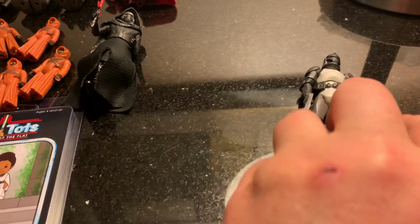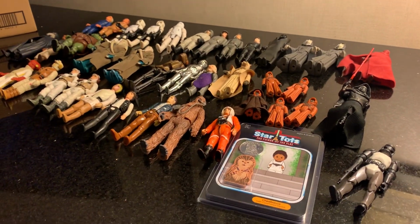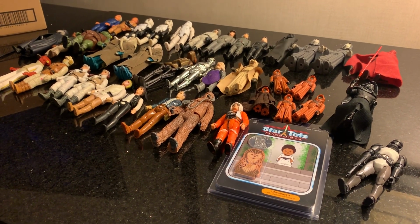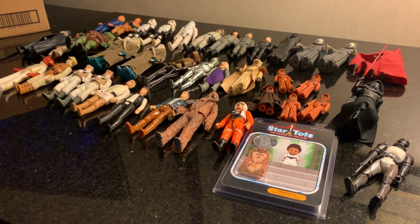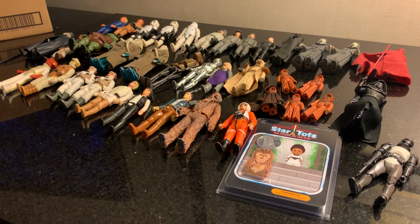Well, guys, that's going to wrap it up, I guess. So there's my loot drops from Star Wars Celebration. I guess you could say day 2 loot drops, right? I'm not going to buy anything else at the convention. I'm done. I'm tapped out. This is it. I've spent enough money.